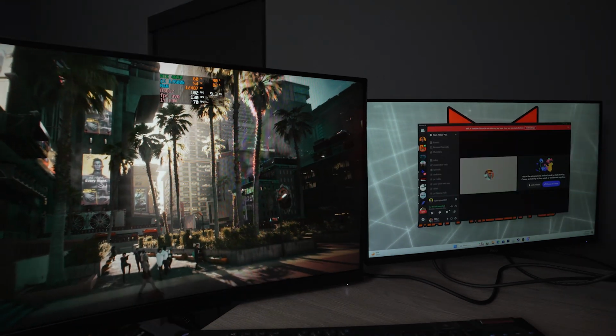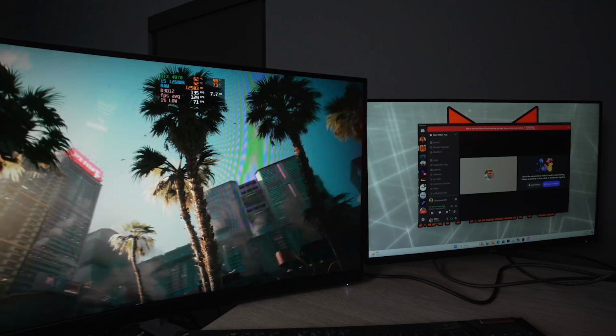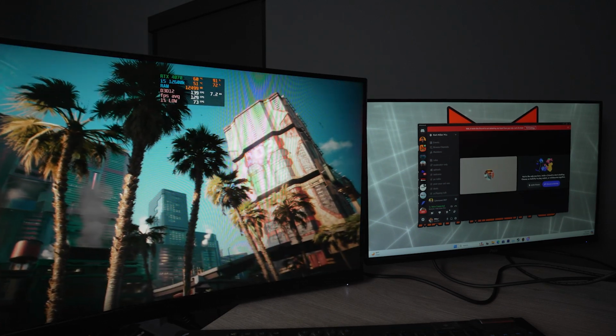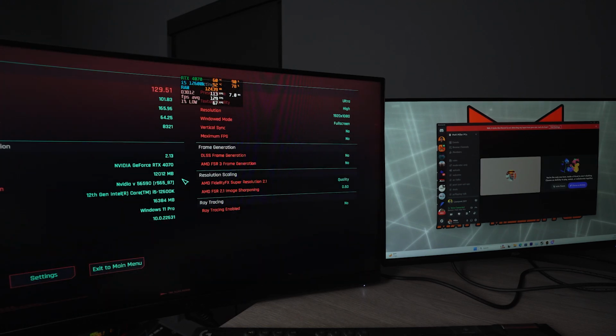Dual monitor with Discord open, we got roughly the same FPS numbers, around 129.51. 1% lows were a little bit lower, and our RAM usage was still about the same as it was with the single monitor, around 12.4.